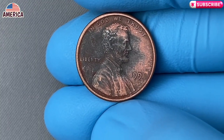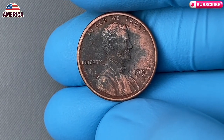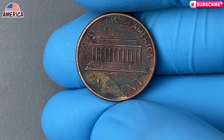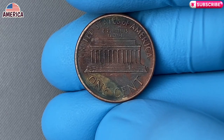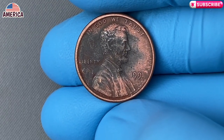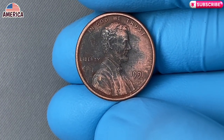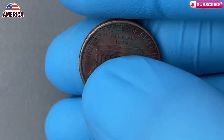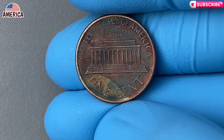The first important factor to consider when evaluating a 1991 penny is its condition. If you come across a 1991 penny that is in pristine, uncirculated condition, it will automatically be more valuable than one that shows significant signs of wear and tear. Coins that are well preserved, with sharp details and no scratches, are much rarer and more desirable. Over time, most coins in circulation tend to show signs of handling, wear, and damage, so finding a 1991 penny that remains in near-perfect condition is relatively rare and can dramatically increase the coin's value.